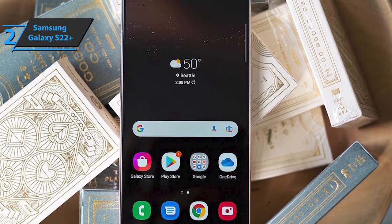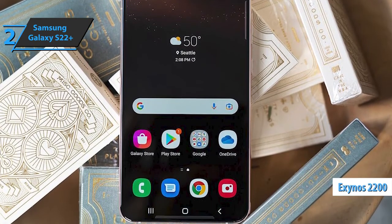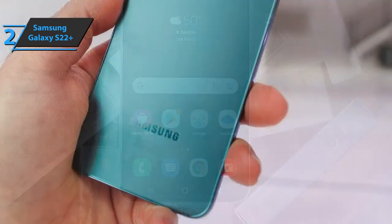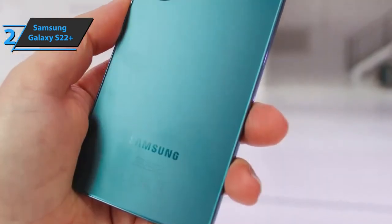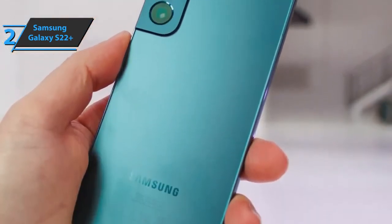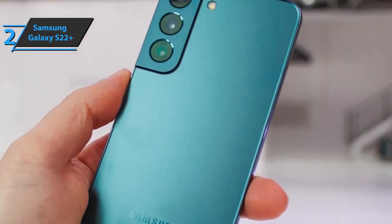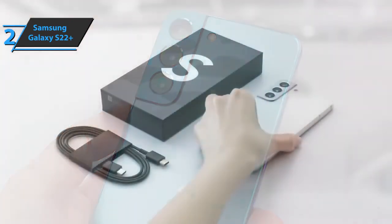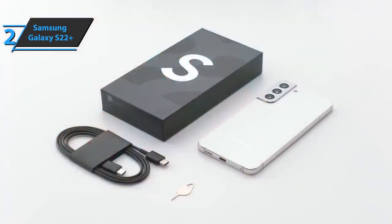Under the hood, we'll find the new Exynos 2200 chip, which facilitates a graphics performance boost. Finally, the design is highly elegant. This Android mobile phone will attract the attention of friends and colleagues and make it clear that it's not necessary to have a phone with the largest screen in order to pack great potential inside. Good stuff, a thumbs up from here.